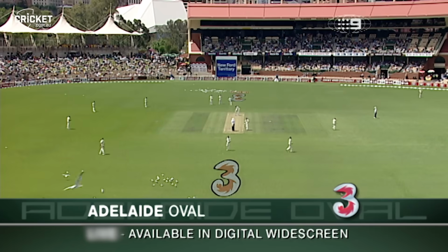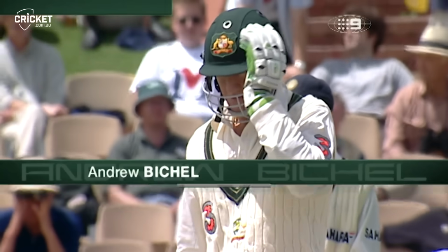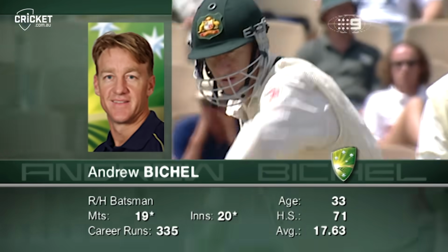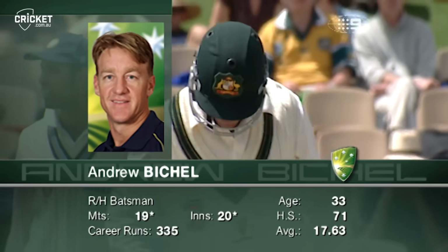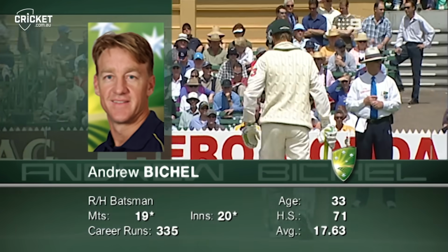Australia 6 for 426. Big wicket for India. The Gurkha picking up the dangerous Gilchrist, 29 off 24 deliveries, a strike rate of 120. While there was a plan there, as Bichel comes to the crease. Very good catch from Sehwag. It was a beauty. It was hit hard and flat. Bichel with a good average of 17.